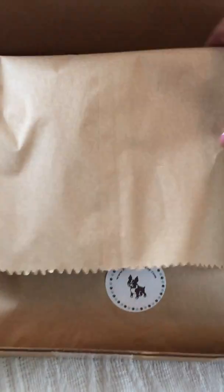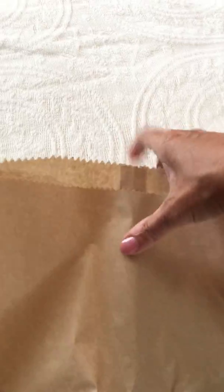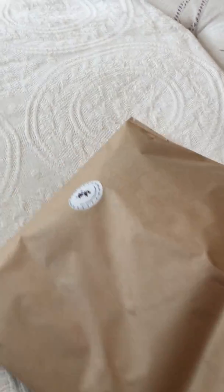So that's just a first little try with that. Here is the stamp set. I believe the stamp set is called Thankful or something like that. But anyway, you can go online, you can go on YouTube and find other people that go through the whole unboxing.